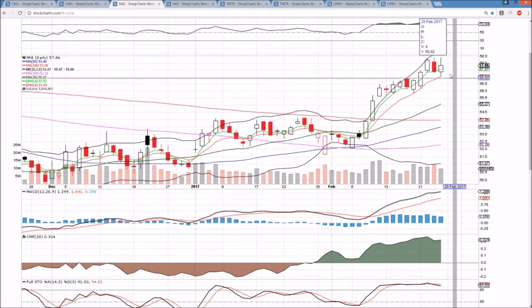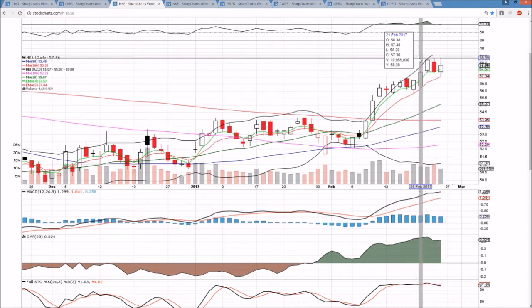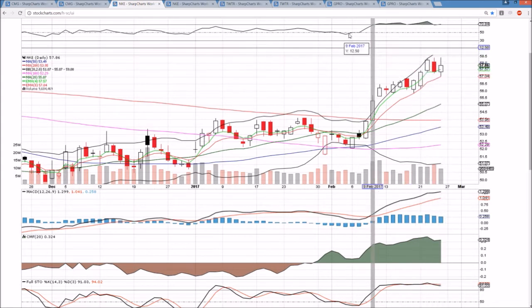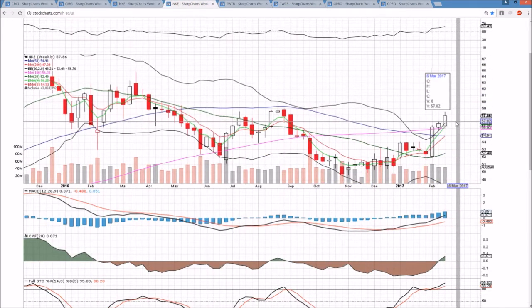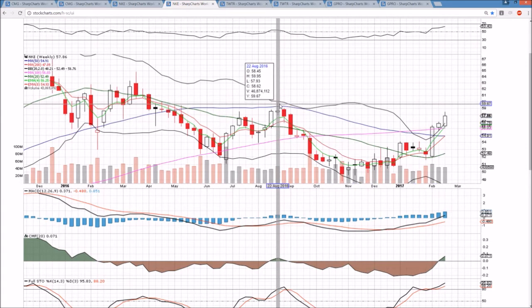NKE bulls showed back up again. We had the recent high of 58.40 and we only broke it by 2 pennies, so that is still a little bit of a double top at resistance, but this consolidation is normal and healthy and potentially even a bull flag over the past couple of days. So the bulls will be looking to continue to the upside. And again, we're scouting a potential bearish entry opportunity at the $60 level.